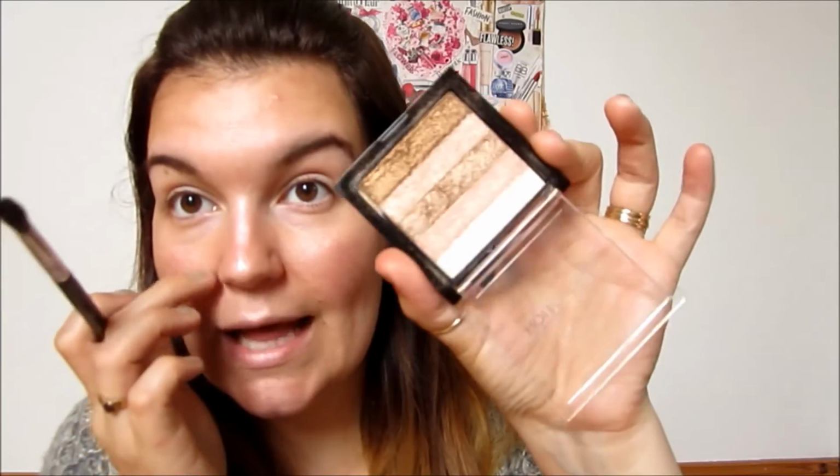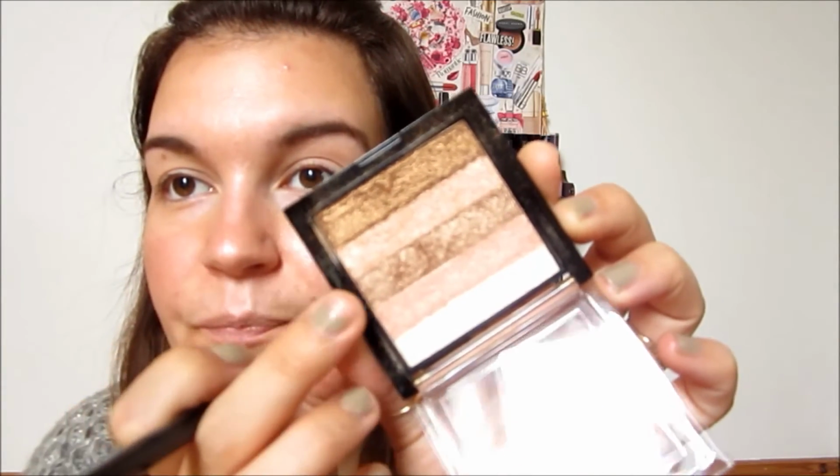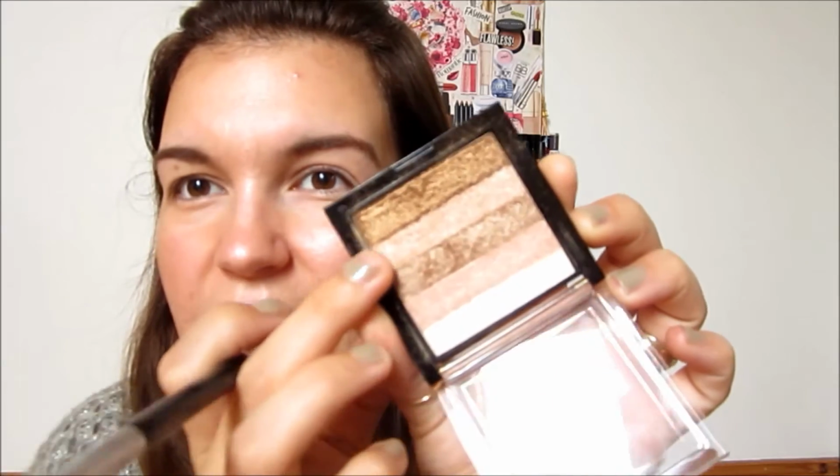So I'm gonna take my favorite eyeshadow brush, which is my E40, E41 from Blank Canvas. Use the E41, just a lovely. And I'm gonna go into the crease with this palette again. And I'm gonna take this color here, second from the bottom, and just go straight into that, tap off excess, and go right into the crease.